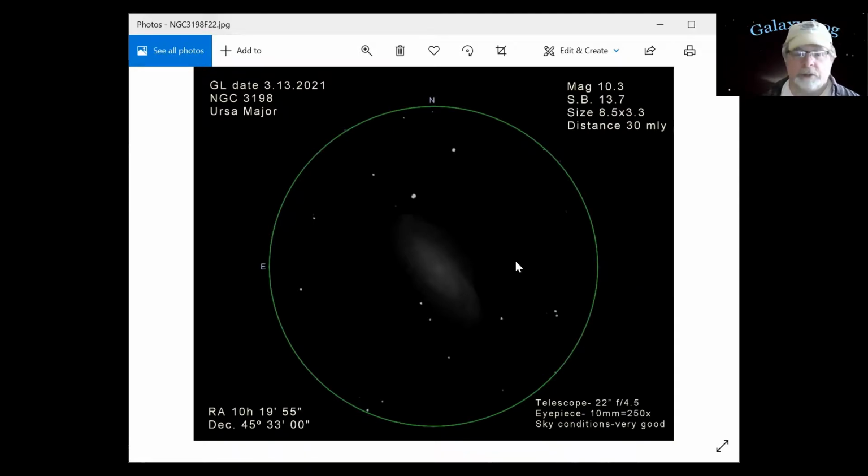But here with the 22, you can see there's a bright, fairly large core area, a very faint stellar nucleus to it, and you start really seeing some spiral into it. Here going northeast to southwest, some really nice inner detail, and the galaxy extends really, really well, especially with averted vision.